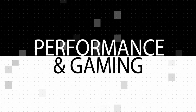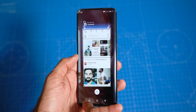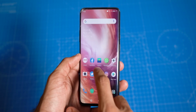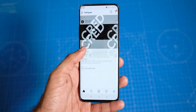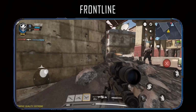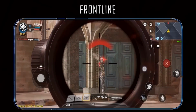Next up, performance. I'm not going to waste any time because all I have to say is the OnePlus 7 Pro is the best performing phone, the fastest phone. Not really a surprise, OnePlus phones have always been this way for the past few years. It's an absolute pleasure using this phone for regular tasks as well as playing games. I played Call of Duty for over 10 hours cumulatively and I hardly noticed any lag.